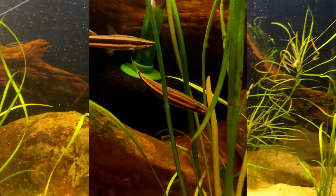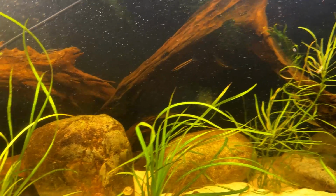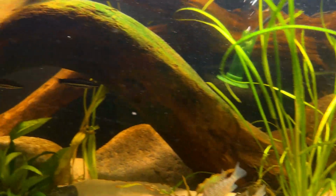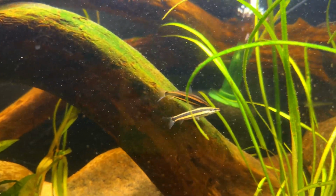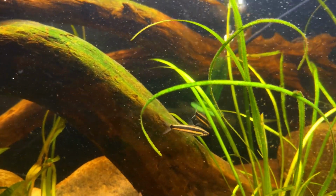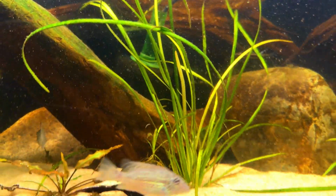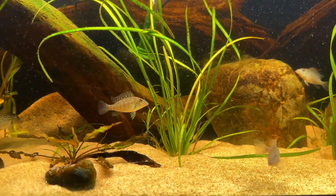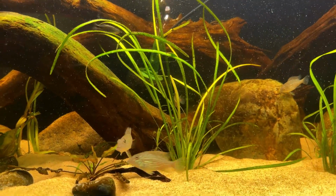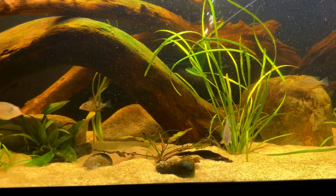And most of them get very large. So most headstanders are in the like 10-inch range, and these guys will only get about 4.5 inches, and they're actually known as the peaceful headstander. So by headstander standards, they're actually really chill. They will fight amongst each other. I don't see them ever pick on other fish, but they will fight amongst each other unless you keep a good group of them, and we have 7. So I'd say 6 or 7 is bare minimum, because I don't see any aggression. They definitely kind of pick at each other every now and then, but nothing too crazy.